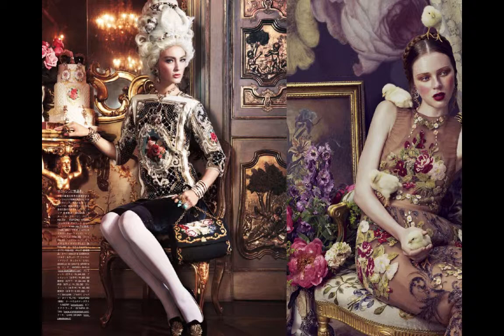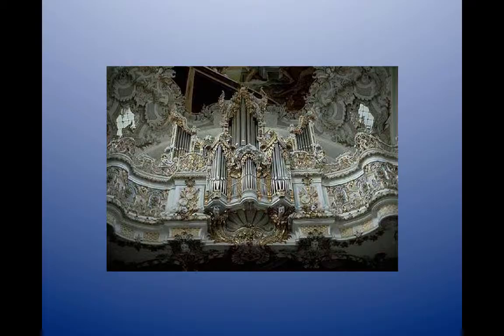And so here we have a compromise. We have the Baroque outfit on both sides, but what happens is the brocade looks a little less defined and the dress a lot less loose, or a lot more loose.